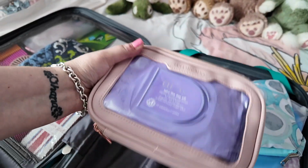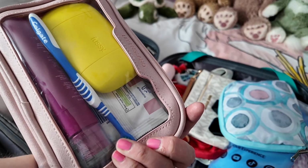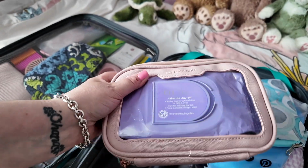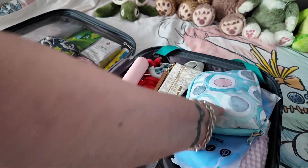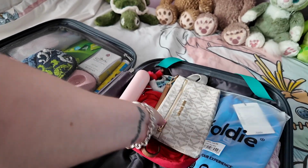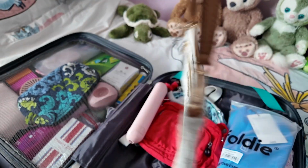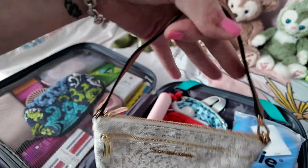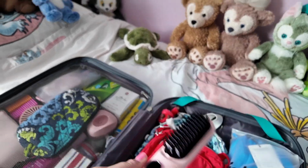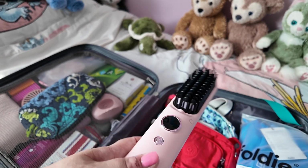I have a Lily England wash bag, which just has my overnight stuff in it. This will basically be for when I'm staying in Southampton overnight before the trip. I've got a fold up backpack. This is my Michael Kors, what do you call it, little pochette type thing for the celebration evenings. I've got my heated hairbrush, which I'm hoping my hair's going to look a lot better than it does now before I go away.